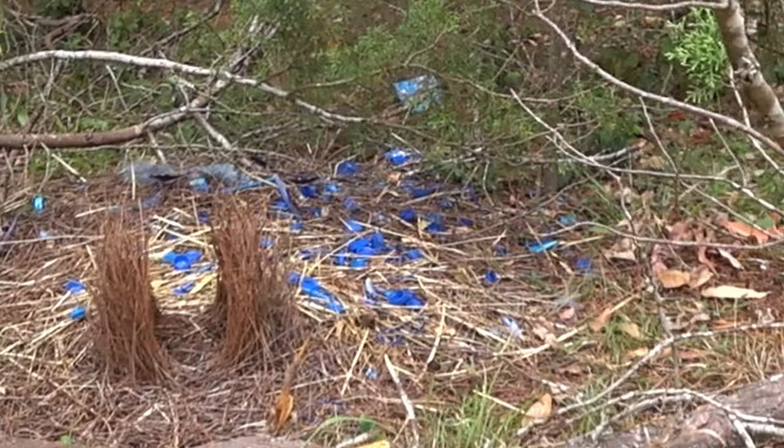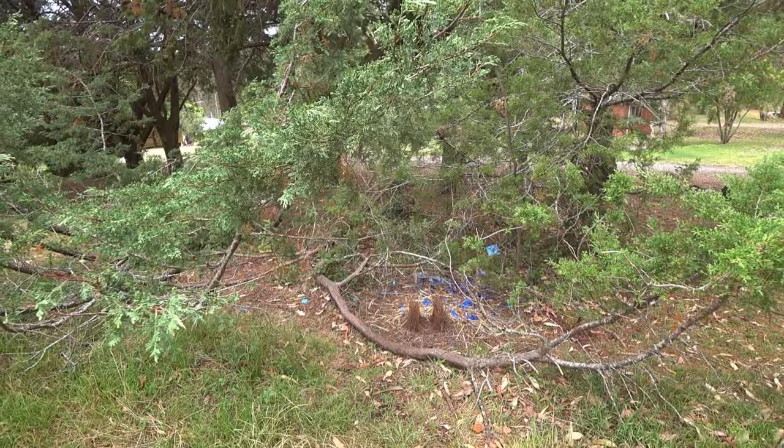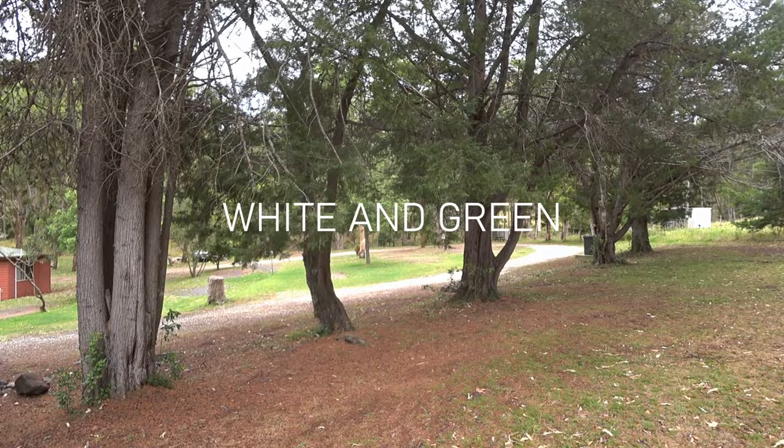We saw one in Cunnamulla. And this guy's got blue decorations. And the other guy in Cunnamulla, he had white marbles and white glass and everything seemed to be white.